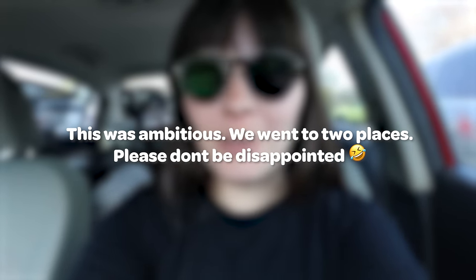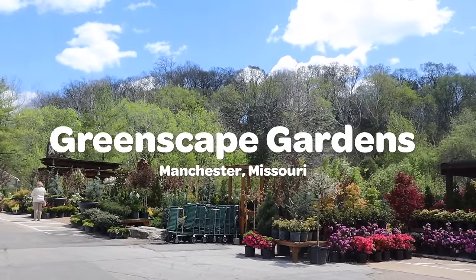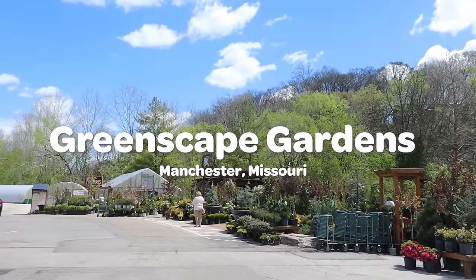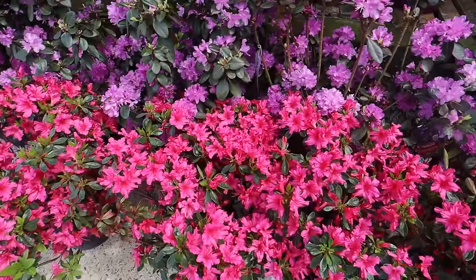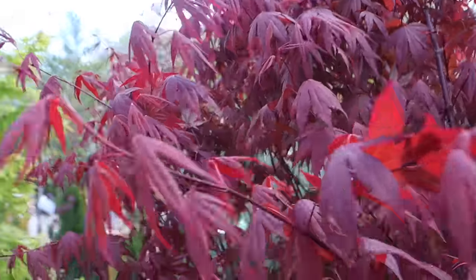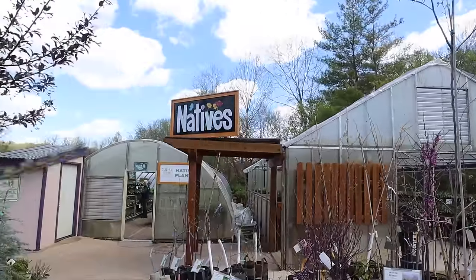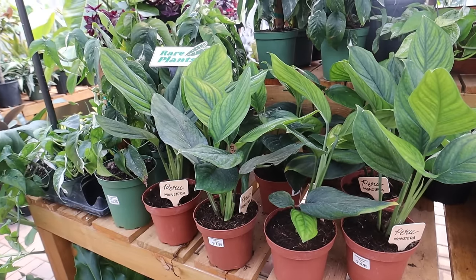And right now, I'm at Greenscape Gardens outside of St. Louis. And I am telling you, this place is so cute. I'm very obsessed. I cannot wait to show you what everything looks like. There's so many beautiful trees and just beautiful garden plants. Their signs are really beautiful. They have a whole section for natives. I was so impressed by the selection of plants at the shop.